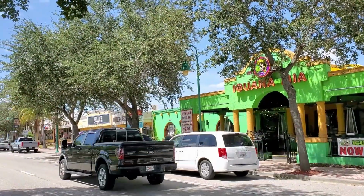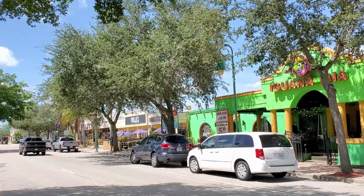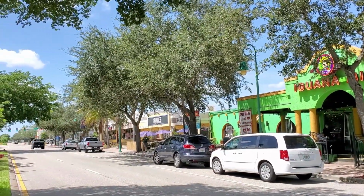Del Prado was eventually turned from an airstrip to a main road, and nowadays it's one of the main thoroughfares of town and where you can find many established businesses throughout this part of the area. The little downtown area of Cape Coral is going to be found at Del Prado and Cape Coral Parkway, and then most businesses will extend up and down from these main roads.